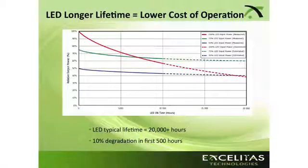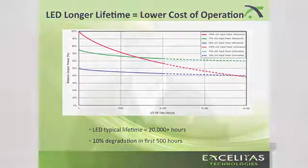The two biggest factors that are going to control the degradation of the LED are the temperature of the LED and how hard the LED is driven. The red curve here shows an example of where an LED is being driven at 100%. And what you see is, even in about the first 500 hours, if you're running that LED as hard as it will go, you can have up to a 10% degradation. Now, 10% degradation may be enough to affect your process, it may not be, but it's something that needs to be considered and needs to be measured and accounted for.